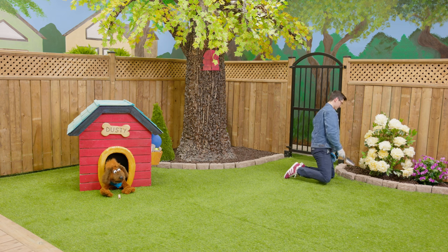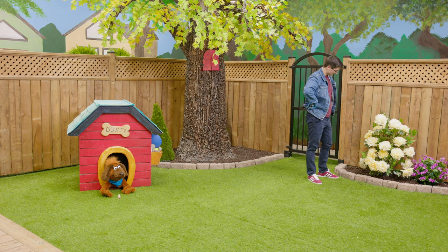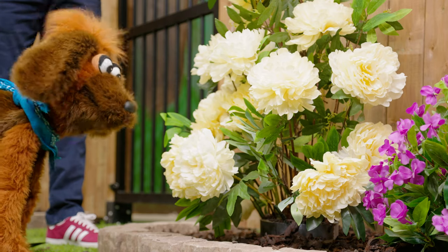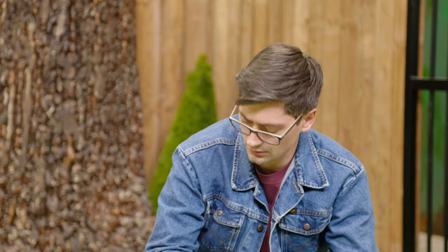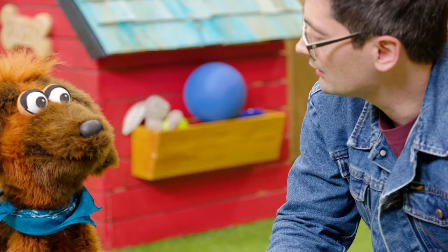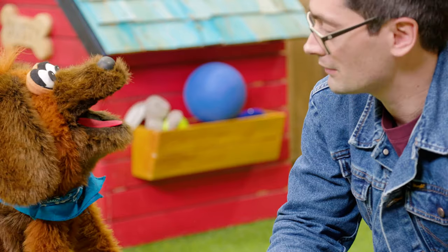Whew. There. Spring is here and the garden is ready. Oh boy, oh boy, oh boy. Wow, this smells amazing. Yeah, aren't the flowers nice? The flowers? No, I meant the dirt. I'm getting mulch, a hint of cedar. This is the perfect spot to hide my bone.